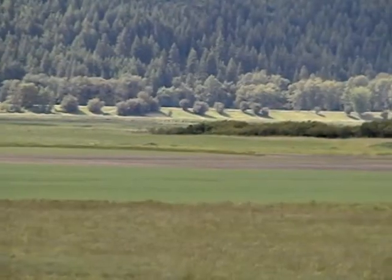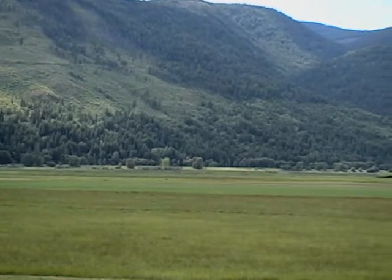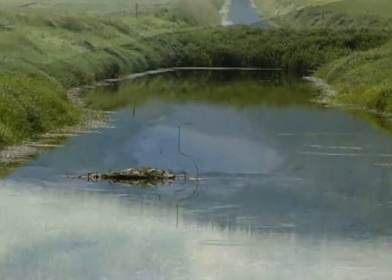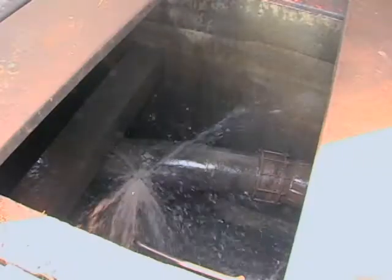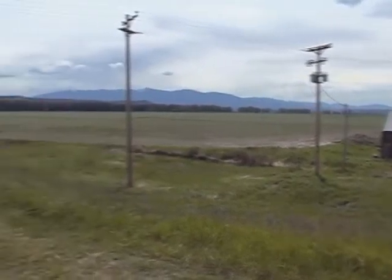In this whole Kootenai Valley, we have about 35,000 acres of cropland. And there's 15 different districts, and these districts were diked back in the 40s. And as they were being diked, they were given a number. And this one here is District 3. Each water district has large horsepower pumps that draw water out of the fields and send it to the river.